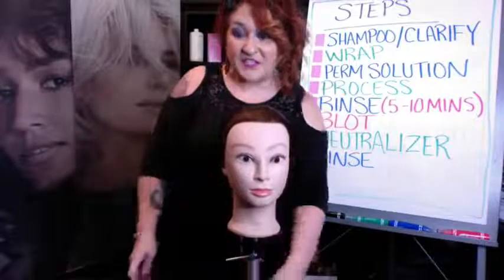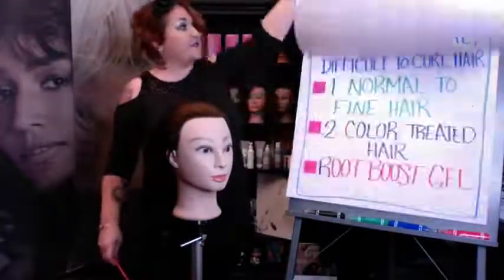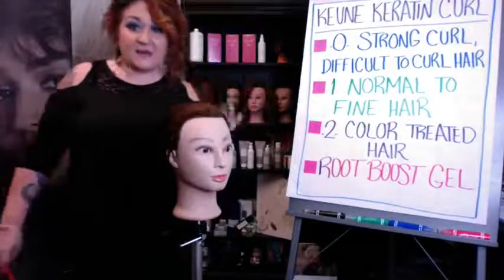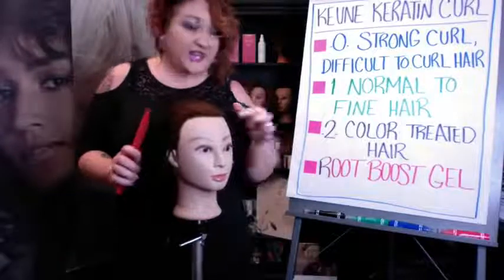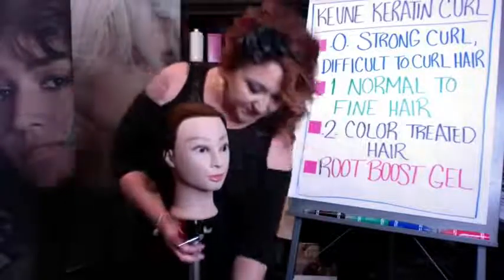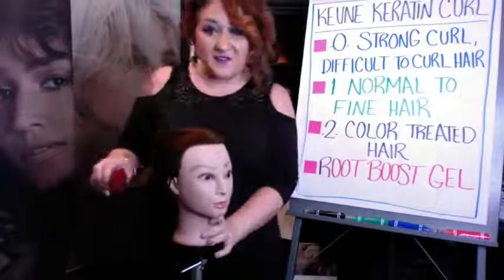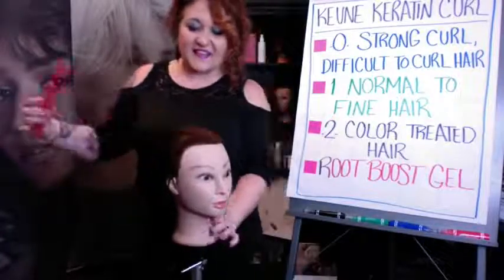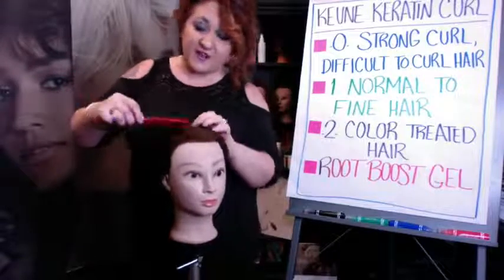Great question. So there is a formula for that. As I'm doing this next technique, I will talk to you guys about our different formulas. So I'm going to get the technique started and then I will go through these if that's cool. So, next technique. Hope you guys love the first one. Again, fast, easy. This next one is one of my favorites. It's one I also do a lot in the salon.